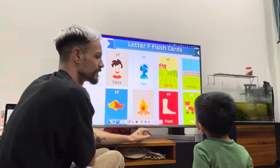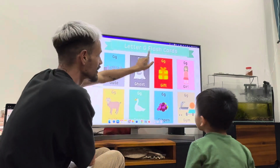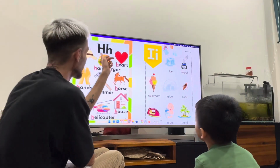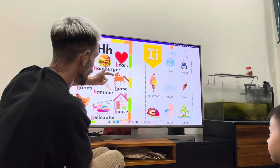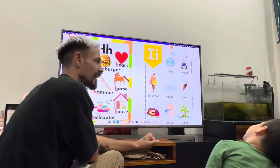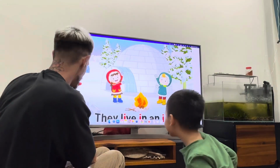What's this one? F. F is for? Fish. Letter? G. G is for? Ghost. Letter? H. H is for? Horse. Letter? I. I is for? Igloo. Let's read. Two igloos. Wow, okay.